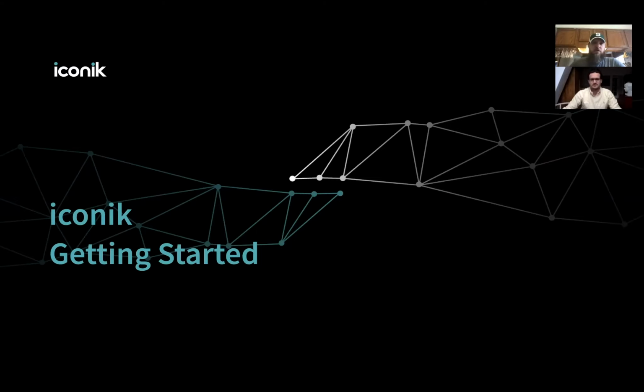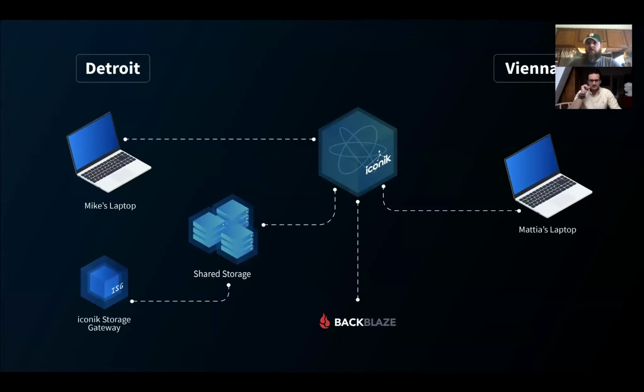And we're going to show you real quick here as well what our infrastructure looks like on this existing webinar. So I am in Detroit currently. I've got my laptop here. I've got some shared storage here in Detroit as well, and an Iconik storage gateway computer connected to that we're going to set up. We also have a Backblaze cloud bucket connected, or not connected yet, but will be connecting. And then Mattia is actually in Vienna, and he has his laptop, and he has a little bit of data on that as well. And that's it for our slide deck.